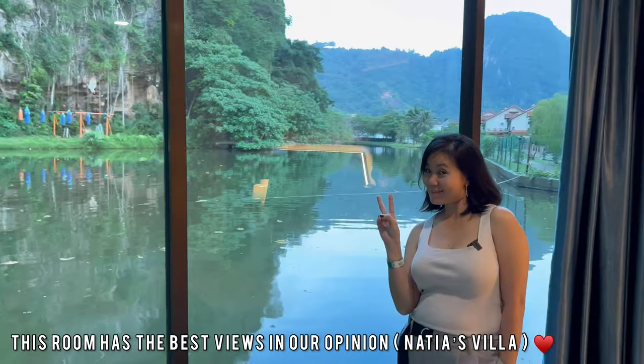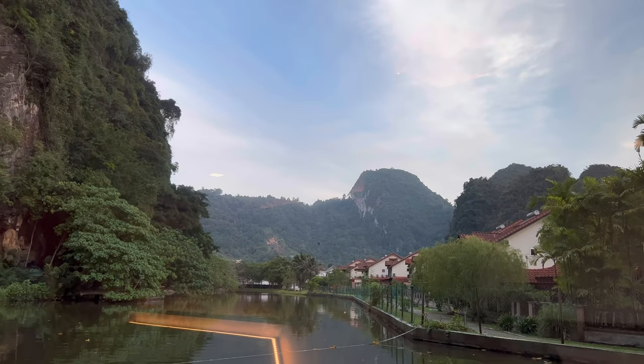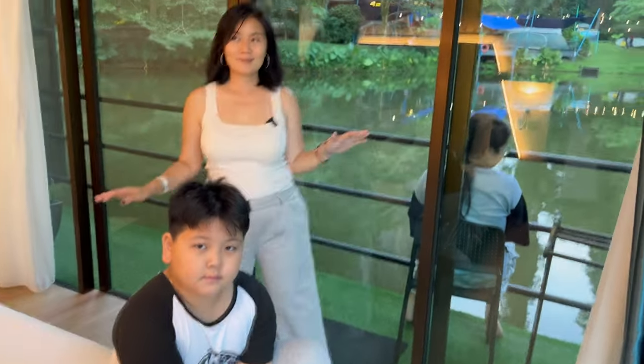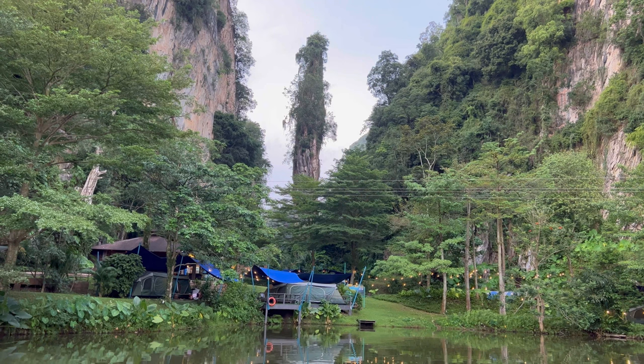But look at the view. Look at this, guys. Oh my goodness. You see that limestone hill there? It's a beautiful place, guys. You got to come and check this place out. Because this is a floating villa, so you can feel tau, you are really floating. Dia macam ada ayunan sedikit. Tapi tak keras. Check out the view.